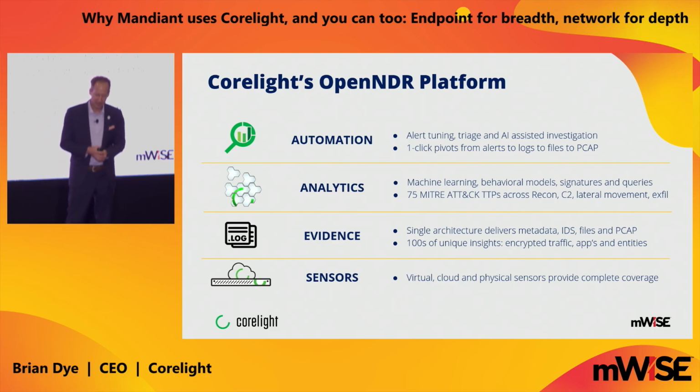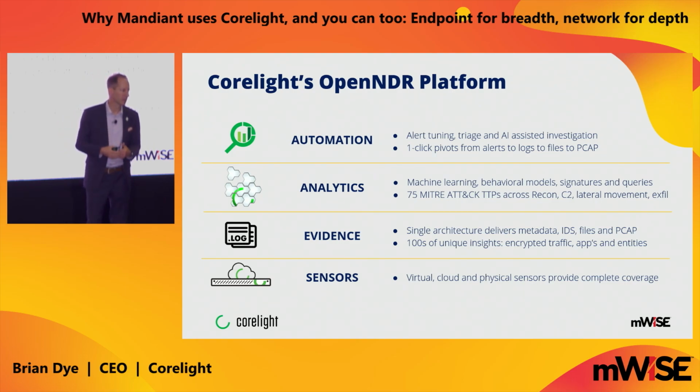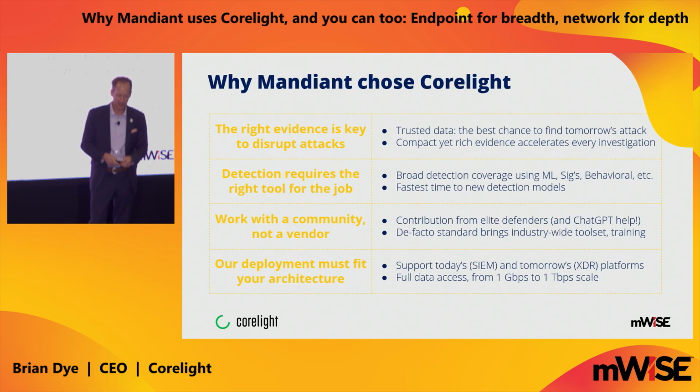And the last thing I close on, and this is obviously key for Mandiant as well, is that each of you has a range of different deployment architectures, and our job is to fit it, not the other way around. We try to think about how we have multiple different deployment architectures that will fit that model.